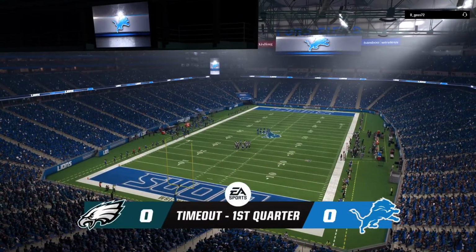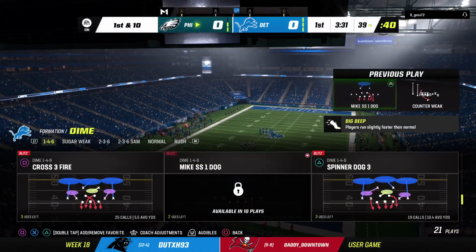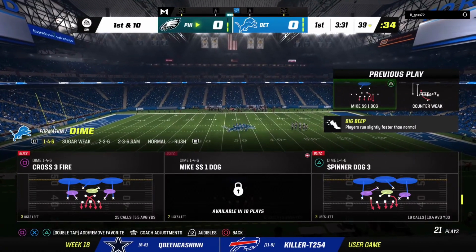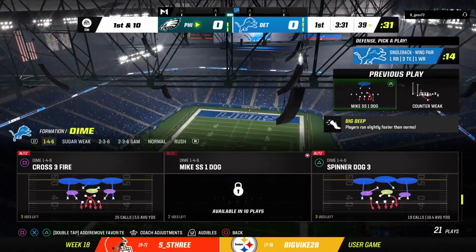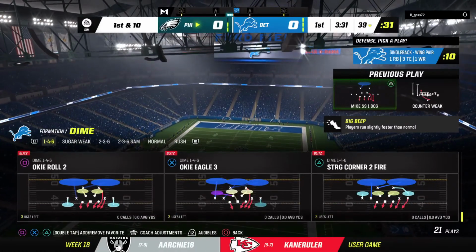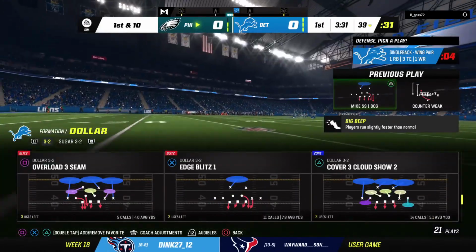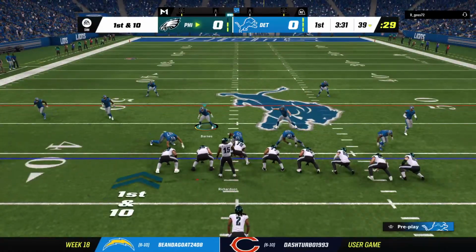Now a whistle, and I think a penalty here for a delay. No, they're going to say timeout. They did get the timeout in time. They'll have 2 remaining as we step aside here in this first quarter. So from the 39 now, they'll come up on a 1st and 10.